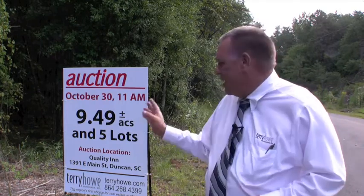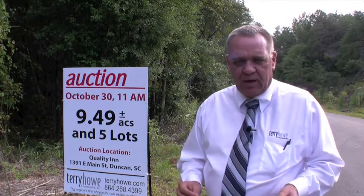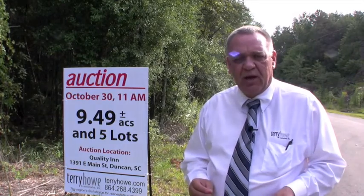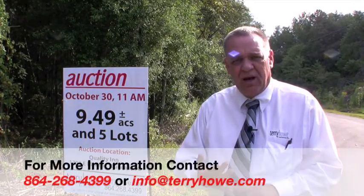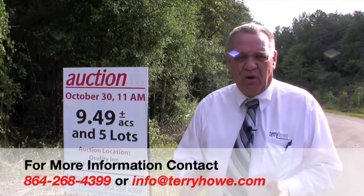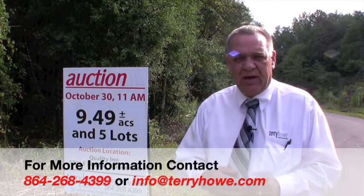They're liquidating remaining assets. We'll have that auction on October the 11th. That's a Friday morning at 11 o'clock. The auction will be out here at the Quality Inn, 85 and 290. We'll go look at another piece of property here in a moment, so we'll look forward to seeing you at the auction. If you have questions, call the office. Our number's at the bottom of the screen, or send us an email, info@terryhowe.com.